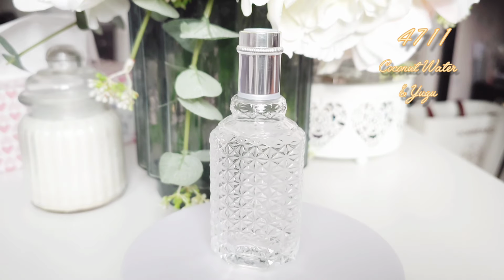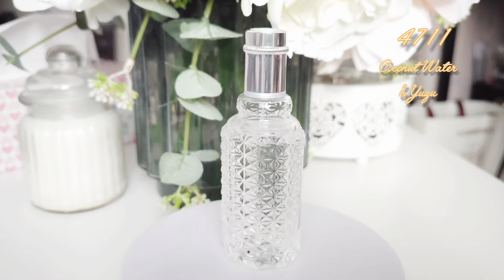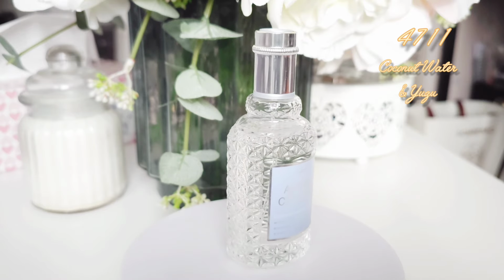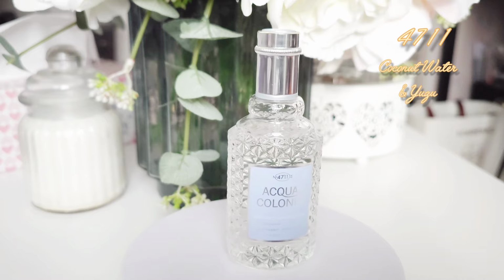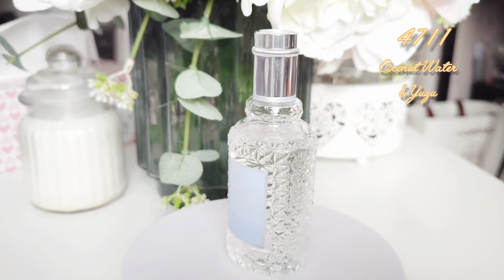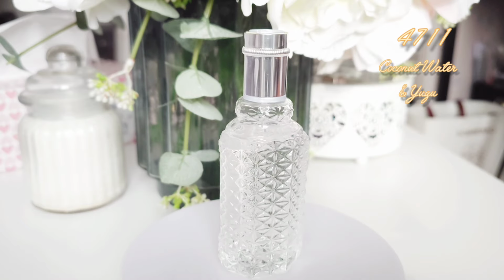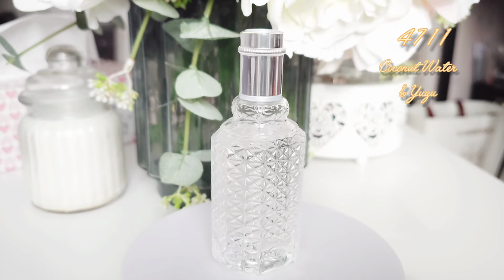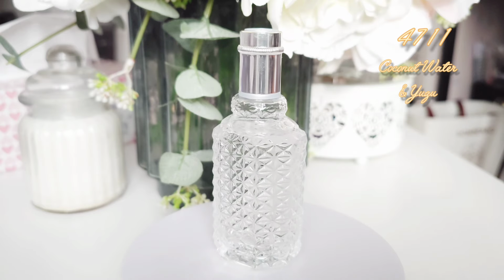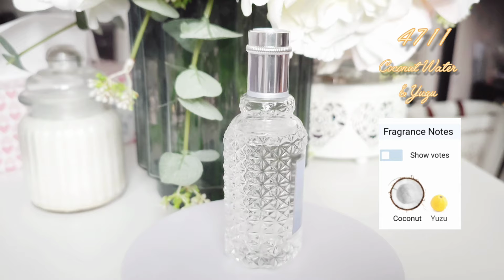Let's talk about 4711 Coconut Water and Yuzu Aqua Colonia. This is your fresh, not sweet coconut, lemony, citrusy one, quite zesty, a bit aquatic. Maybe even for some people too much of citrus. This one was launched back in 2022, and the notes are just coconut and yuzu.